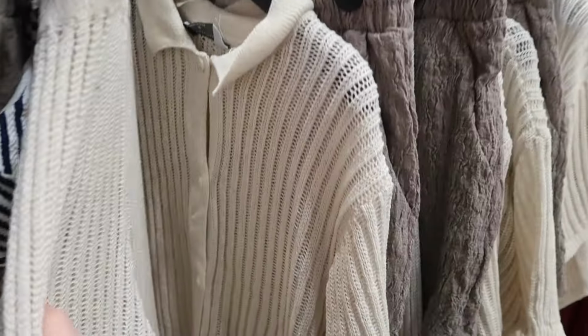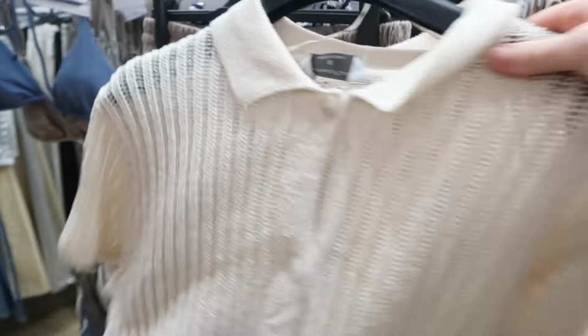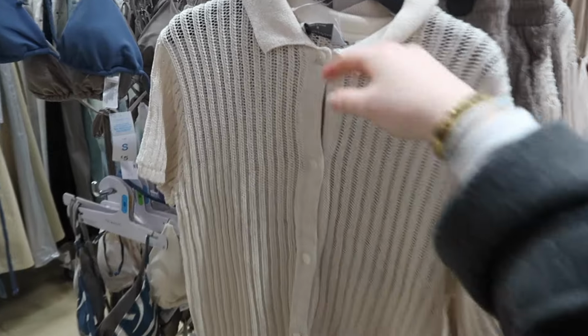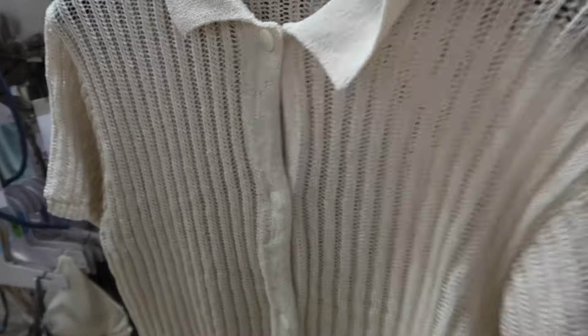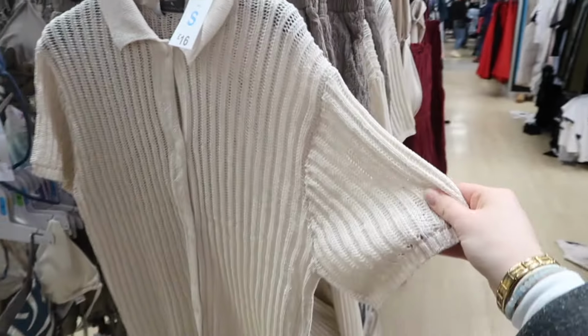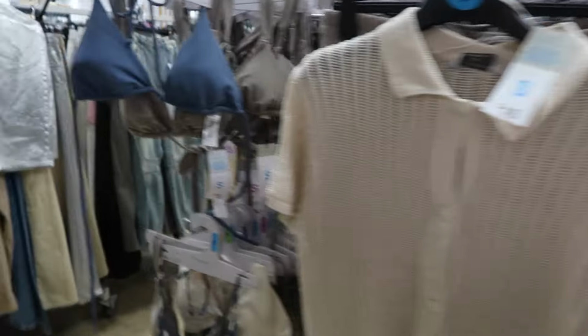And I've also spotted this cord, which has got this top and then matching trousers, which I think is so nice. And this is, oh, I don't think there's a price on that. Oh no, there is. Oh, £16 for the top. Primark, this is getting pricey, but I really like that. And we're going to go around the bikinis now.